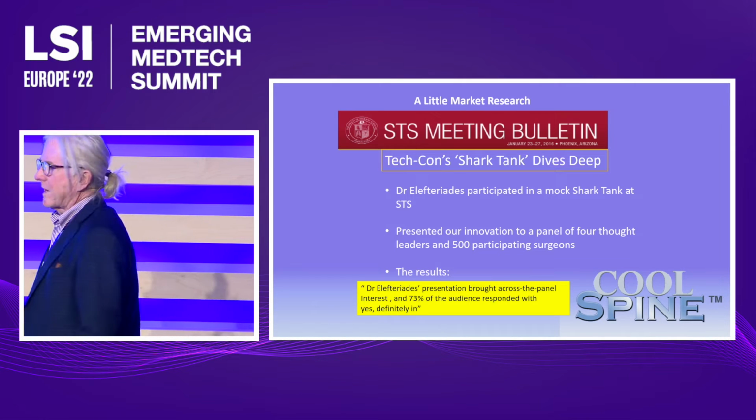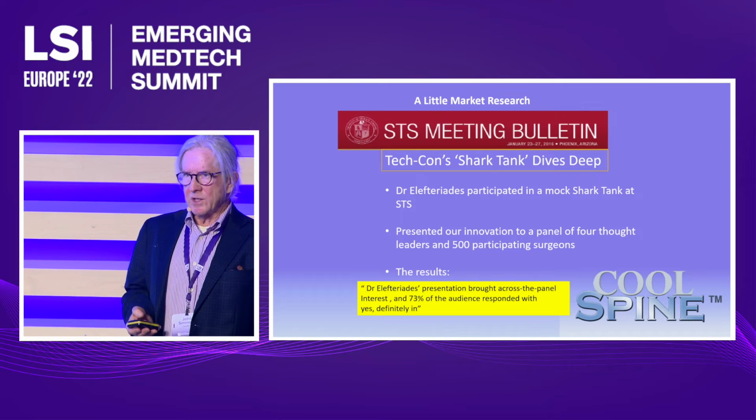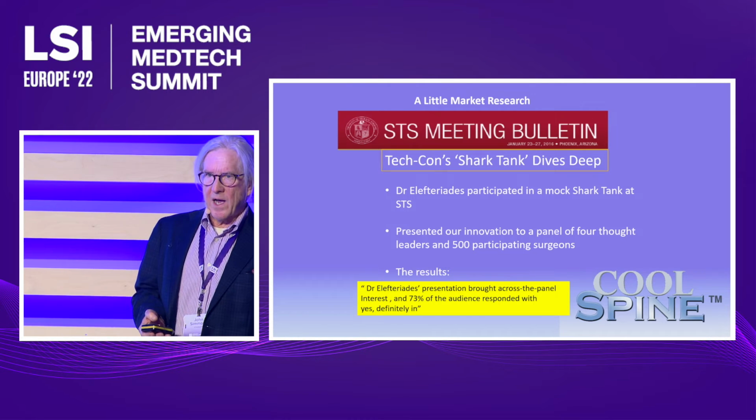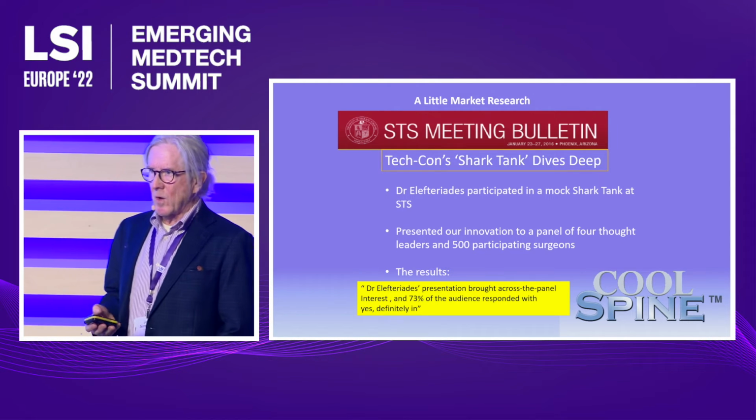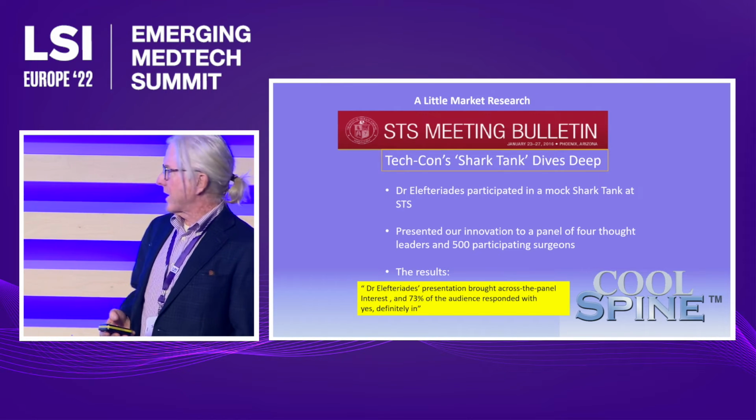So I think the clinical need is recognized by the clinicians. They don't have the tools to provide neuroprotection. This is an old school, perhaps, type of product, but it's addressing a significant unmet need.